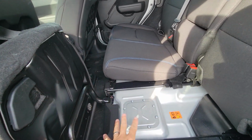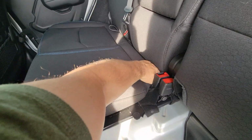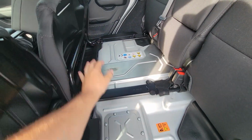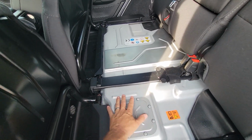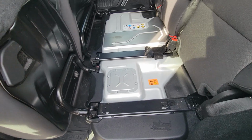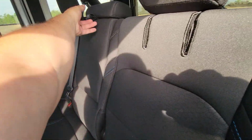There is not much storage under here because the battery's in one of these under here on the side. This is that whole 4xe battery for this system. So you lose a little bit of storage there with the 4xe model, but we'll go around the back too and show you that. But the seats do come down, which you can see here.